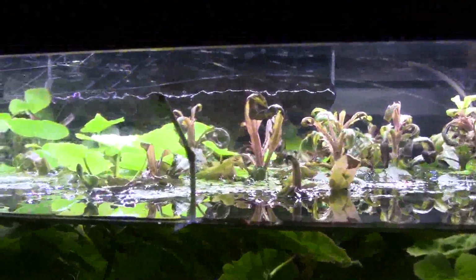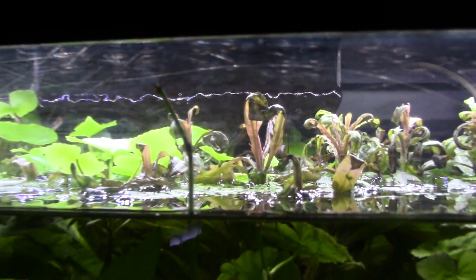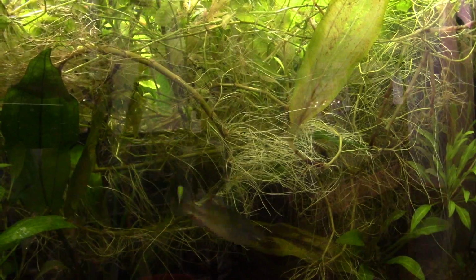This tank is in dire need of some serious maintenance. I don't know if you can see the trickle out of the AquaClear 110 filters back there, flowing through the slime and the algae. There's barely any water movement in this tank. And things are doing pretty well.